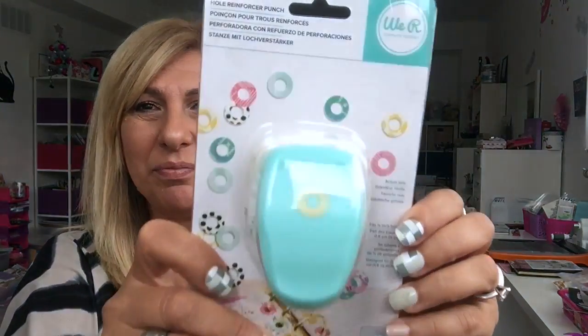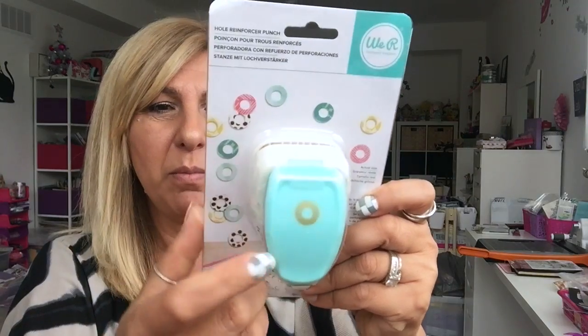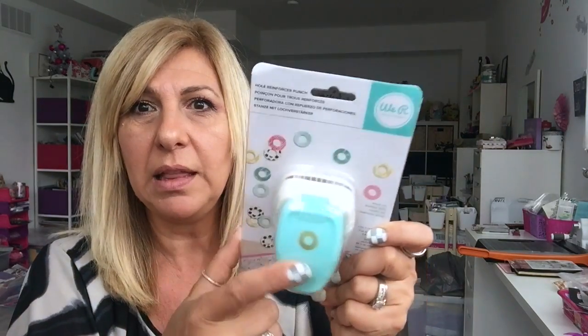And lastly, in this box, she got the We R Memory Keepers hole reinforcement punch. It's the reinforcement punch, and this is gonna come in handy because, as I said, I'm having a hard time finding reinforcement or reinforcers. So this is gonna be so handy. Thank you so, so much. Thank you from the bottom of my heart.